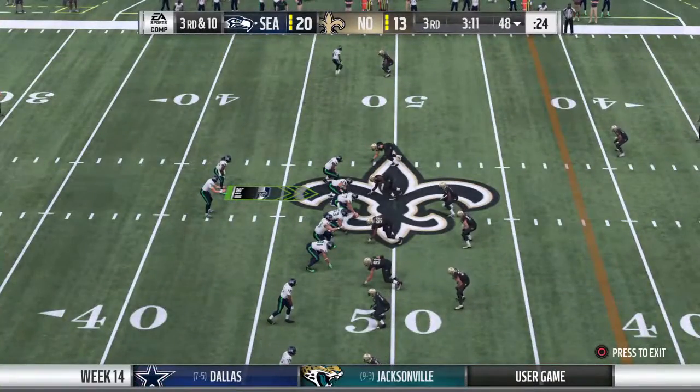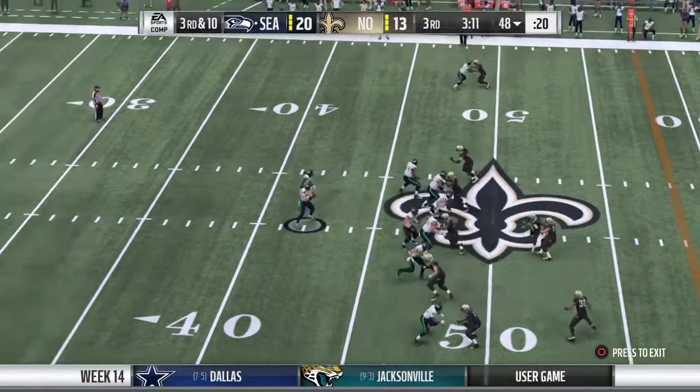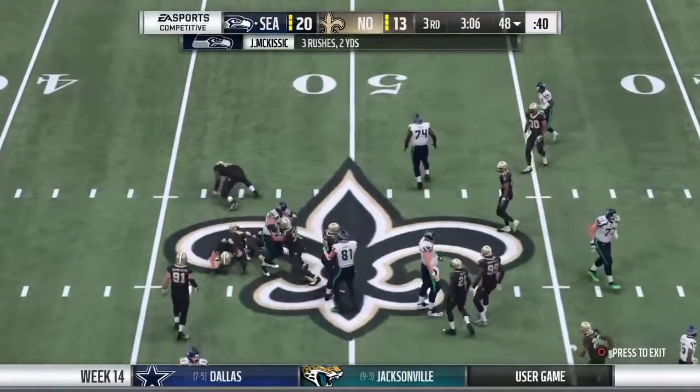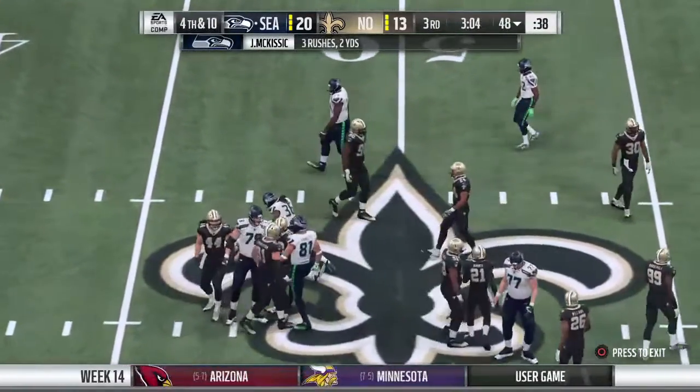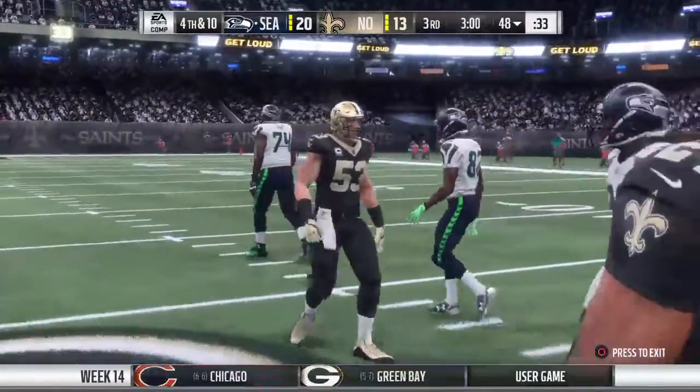Here we go now. Green 39. They'll run it now out of the gun. No gain on the play there. A nice job defensively, and it likely forces a punt situation on 4th.